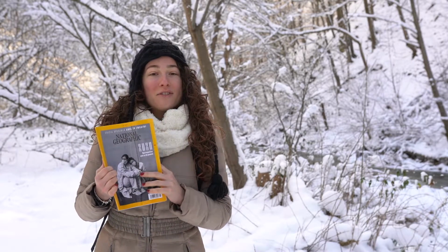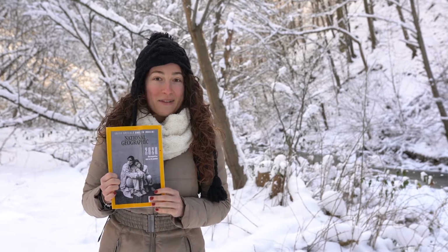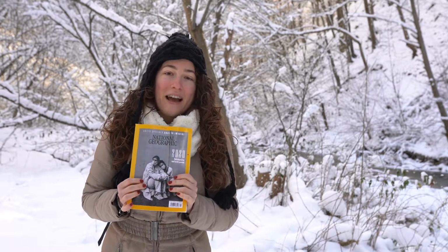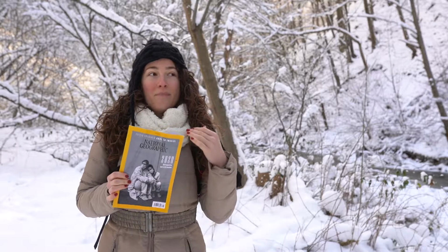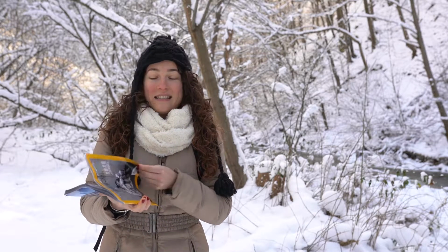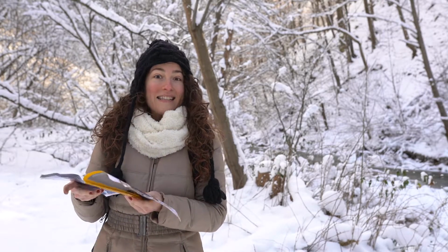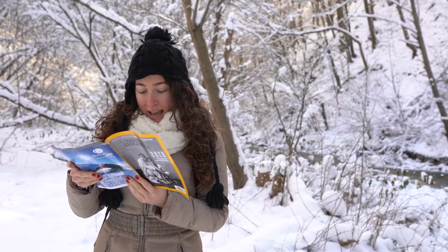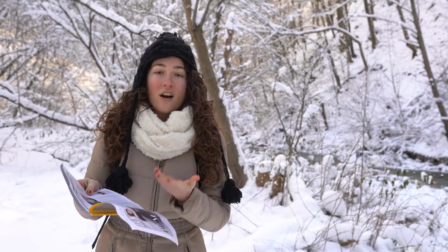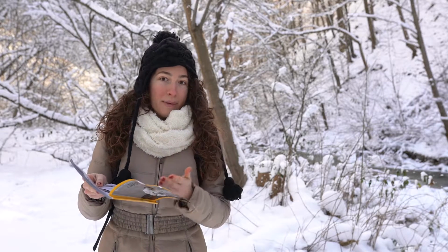This time I'm going to review the January number of National Geographic magazine. This is actually a retrospective of the best images National Geographic has presented in 2020. This is, as I said, a special number, and in this magazine, the best photographers are celebrated for their effort to take the best pictures.